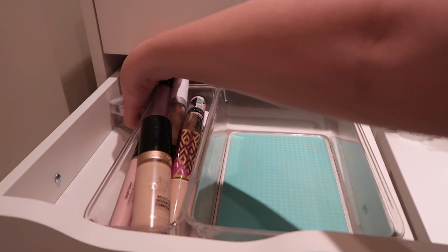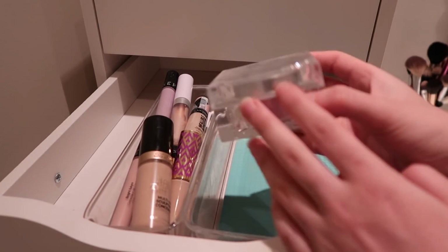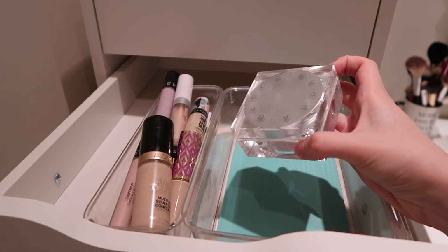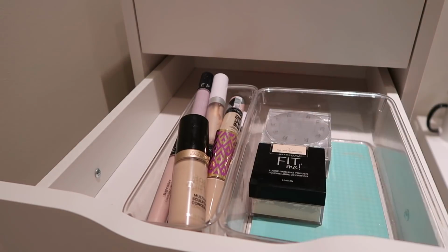And then hopefully I'll be able to fit this powder in this little thing. Before I was having to keep it back there because it was so big. This is the Becca, it's a light haze pink powder. It's really, really pretty. I don't use it as much as I should, and I definitely want to be able to use it more now that I'm going to be keeping it.